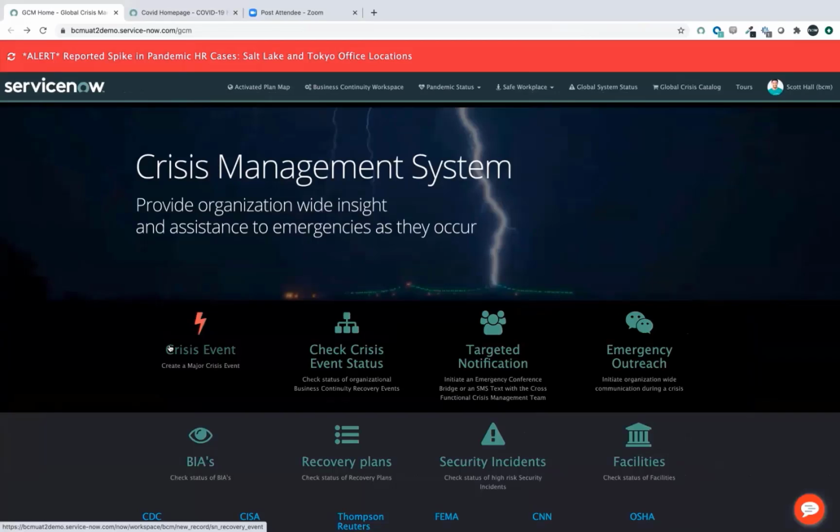We will start with the Crisis Management Portal. This portal is a one-stop shop for the crisis management team that can help them make quick decisions. It brings together and consolidates data that is normally managed in either a multitude of siloed applications or in Word documents or spreadsheets. This portal is specifically focused on a pandemic use case, but keep in mind, the ServiceNow platform is entirely flexible, and this could be tailored to accommodate any crisis scenario.